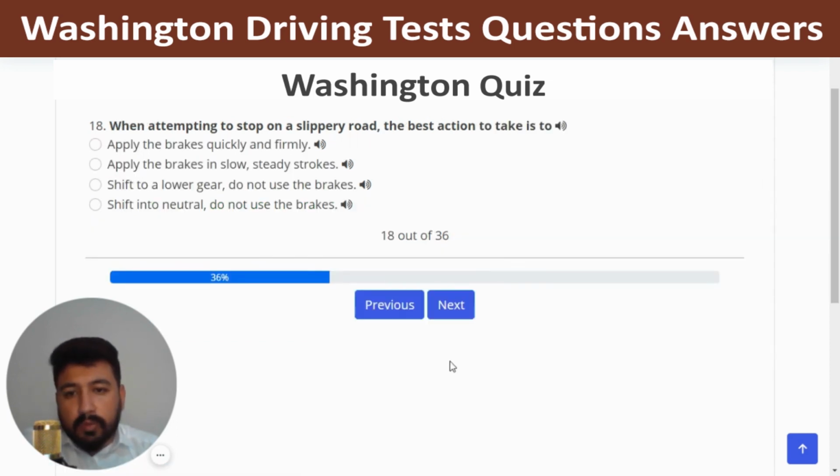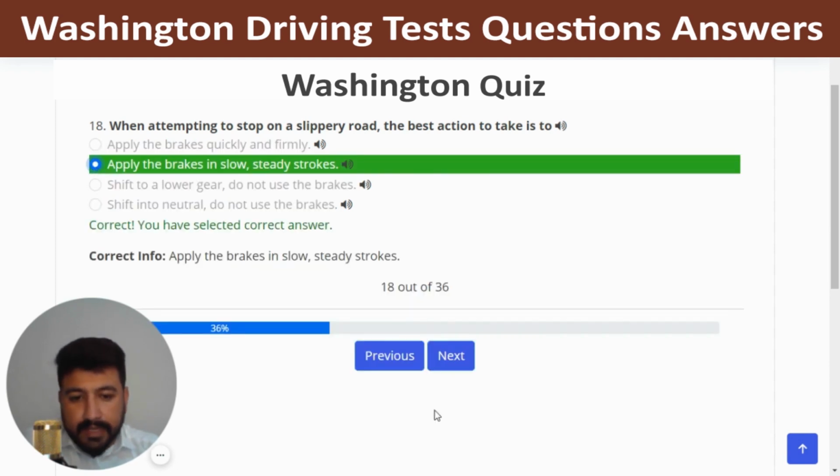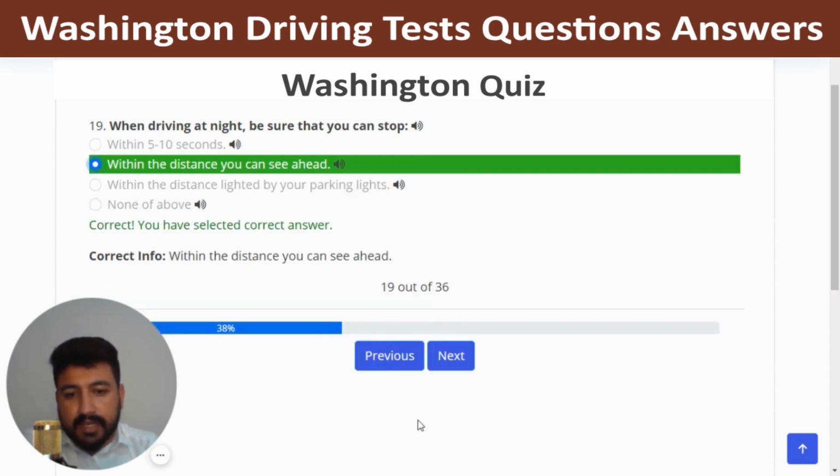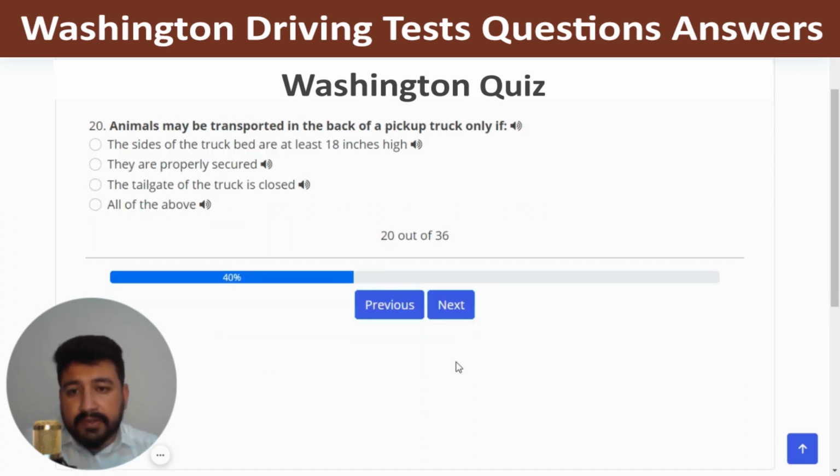When attempting to stop on a slippery road, the best action to take is to... The right answer is apply the brakes in slow, steady strokes. So, second option. And next. When driving at night, be sure that you can stop within the distance you can see ahead, which is second option again. And next. Animals may be transported in the back of a pickup truck only if they are properly secured, which is second option.